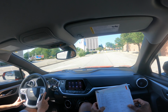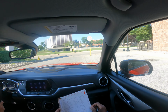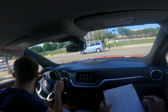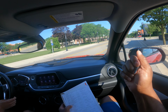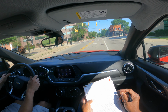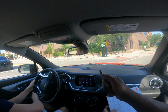Mm-hmm. Also a little bit of a curb kisser. Oh, okay, well, we want to watch those kisses. We don't want kisses like that. Okay, what I want you to do after you stop, I would like you to make a right turn, please, and thank you. Good. And I want you to make a left turn at the light. Good. I want you to pick a spot here on the right.